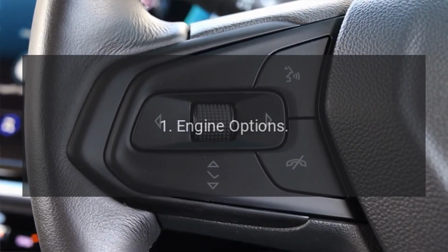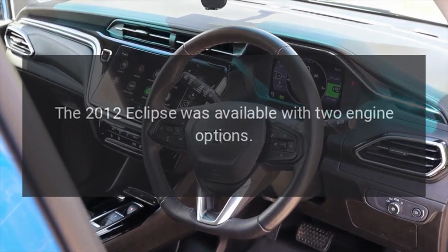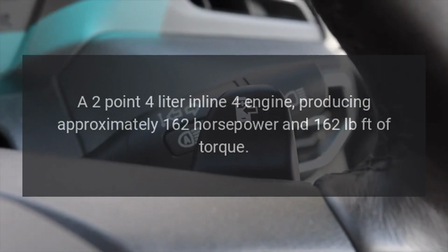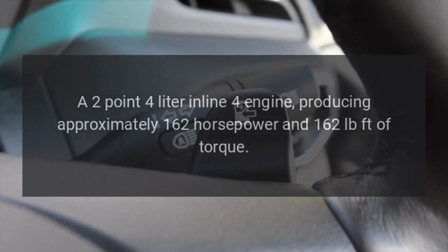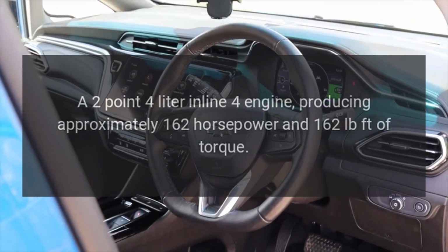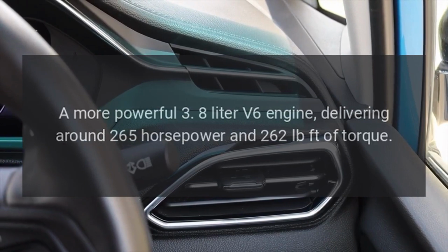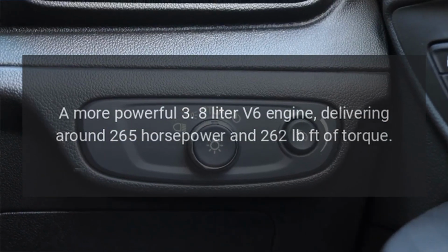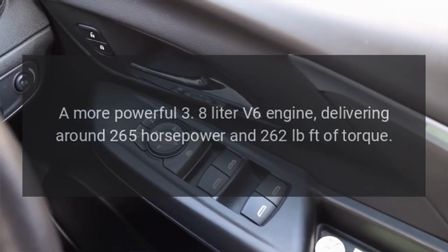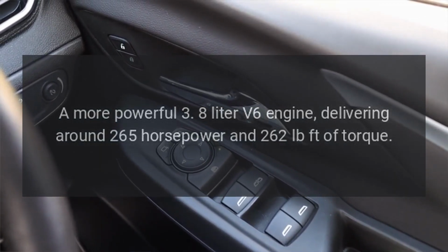1. Engine options. The 2012 Eclipse was available with two engine options. A 2.4-liter inline-four engine, producing approximately 162 horsepower and 162 pound-feet of torque. A more powerful 3.8-liter V6 engine, delivering around 265 horsepower and 262 pound-feet of torque.